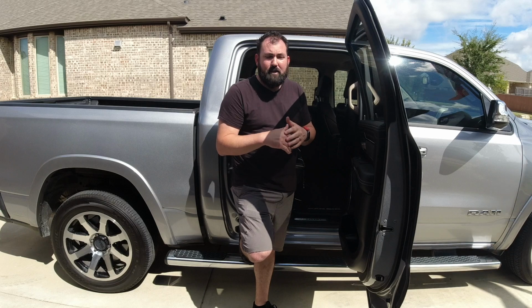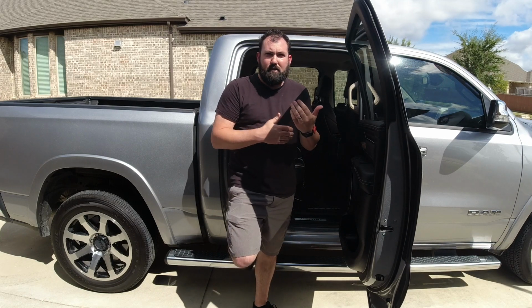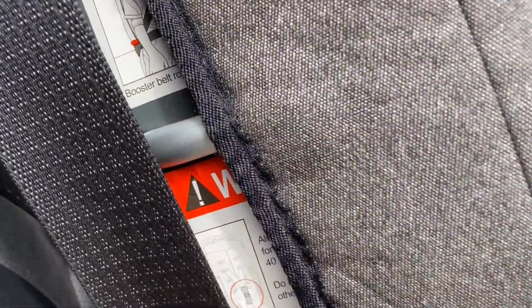What I found is the way the car seats sit, there's a gap behind the seat. I really wish it would fill there. I didn't want to recline the seats because then they're too far back.